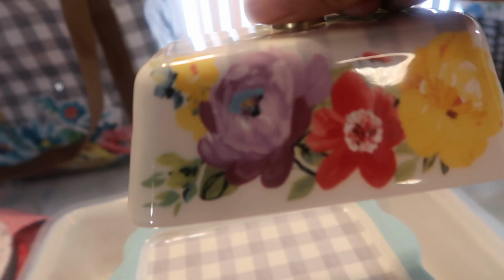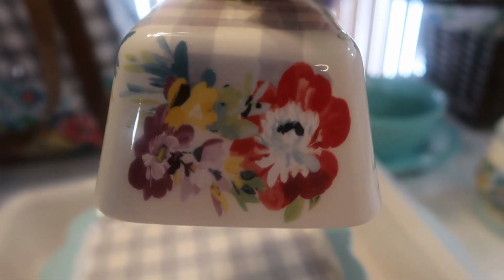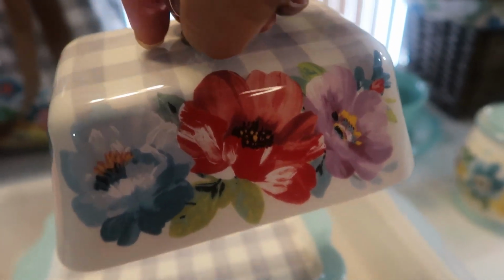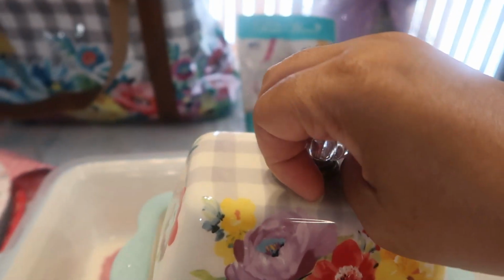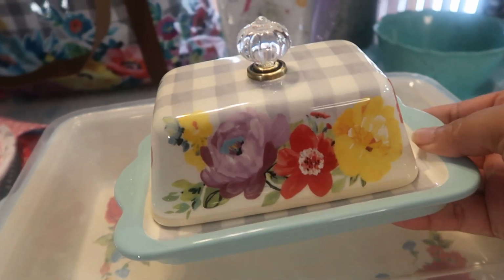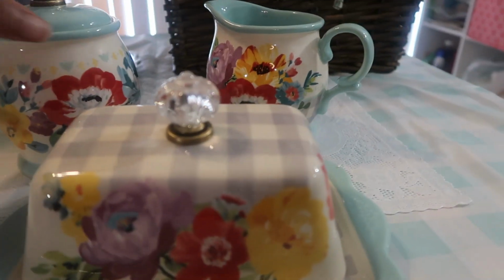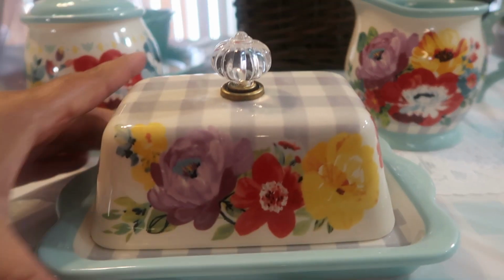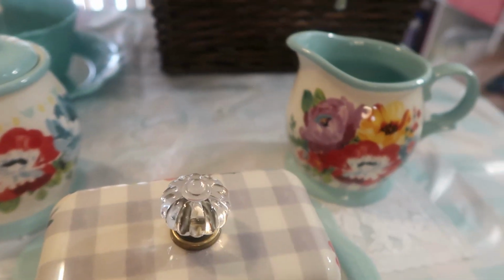Y'all, look at this. So we're going to go all the way around. One, two. Oh, so pretty. Look at that. Oh, just gorgeous. Just a gorgeous print. So we're going to place that to a side so you can see all three. That's the creamer, the sugar, and the butter dish. And that is just absolutely beautiful.